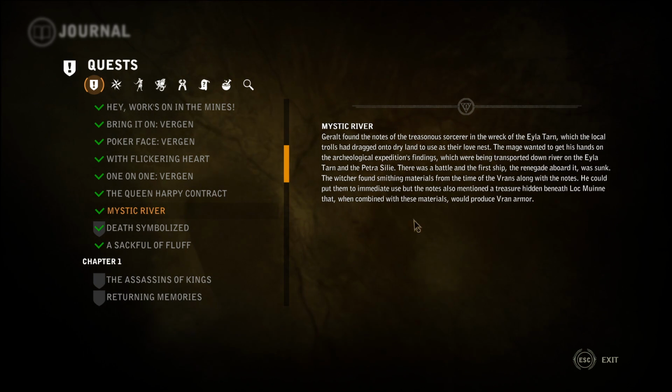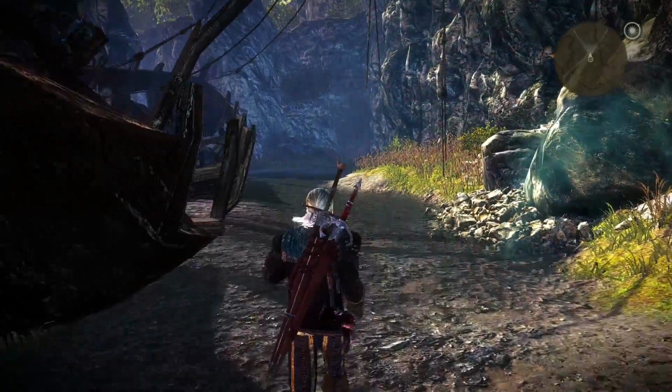The Witcher found smithing materials from the time of the Vrans, along with the notes. He could put them to immediate use, but the note also mentioned a treasure hidden beneath Loch Muin that, when combined with these materials, would produce Vran armor. Oh, we definitely don't want to use this armor enhancement in that case.